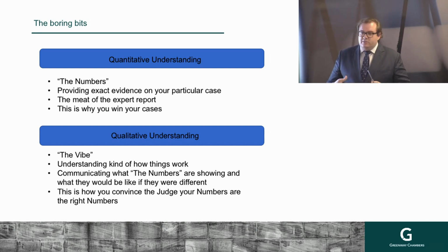That is, you've built with them a feeling and understanding that they get what is happening in the expert report. They kind of understand why things happen. They might not be able to work out the numbers themselves, but they've got a reasonably qualitative understanding that they get the quality of the information that you're giving to them. And that's important because that's how you convince them that you're right. The first one is why you're right. The second one is how you get them to believe that you're the right one.